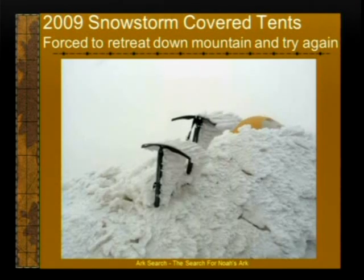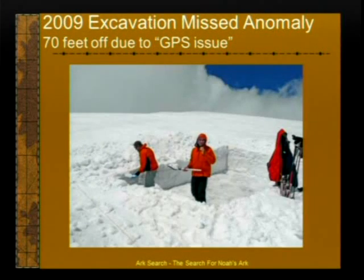This is the excavation of the first of the three squares. Now, why are we digging here? That's a key question. Why are we digging here? We're digging here because of Mr. X. X marks the spot, and he said, this is where you need to dig. I give you the GPS coordinates, you go dig right there. So they started digging, and then they claim that the GPS coordinates were off.